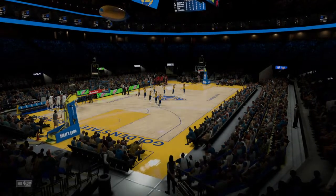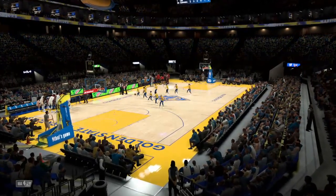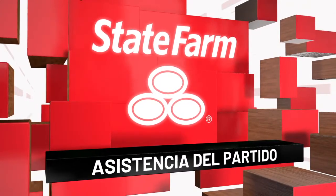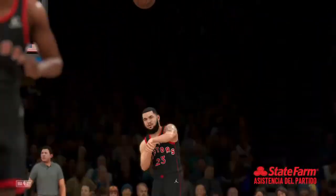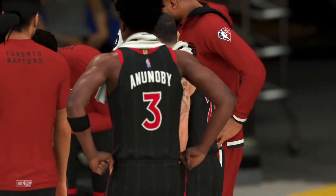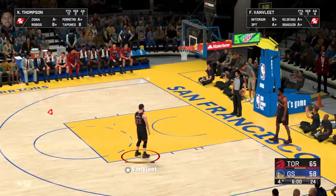Here now a chance to show you our assist of the game, and it's presented as always by State Farm. And the definition of teamwork right there, guys. I mean, what great communication between them, and what a beautiful feed. Nothing better than chemistry, right? Working together to create a bucket.